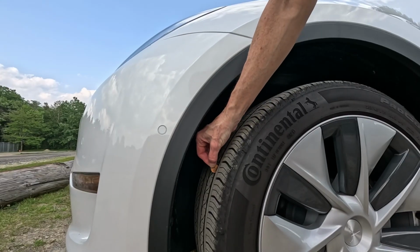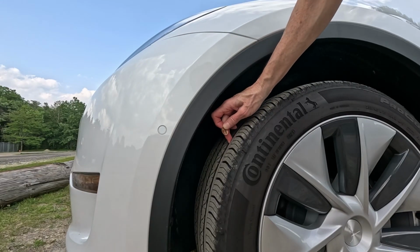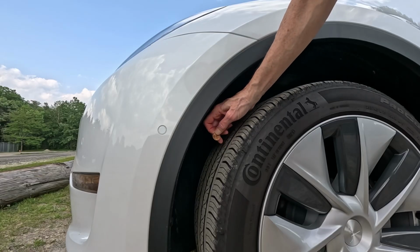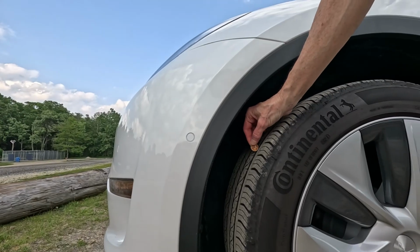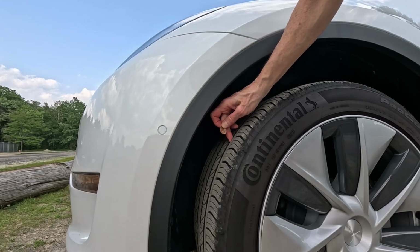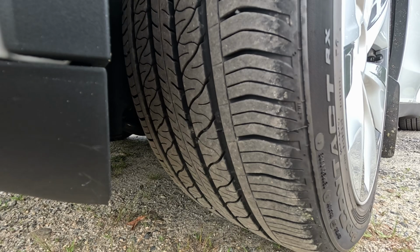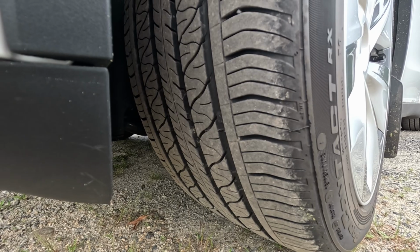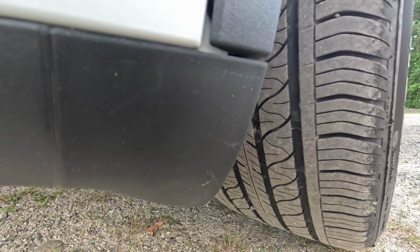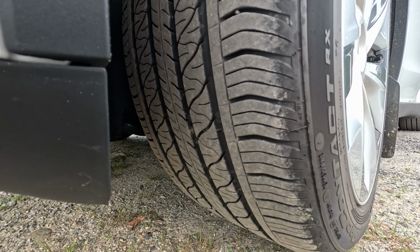You use a penny, and if you can't see the whole head, you hold it upside down. That's good. And if you can, then your tires need replacing. And you will feel the wear bars. There's a wear bar right there. Now let's look at the tread. Look if there's any wear. We'll look for nails or bubbles on the side. Everything looks good here. And of course, you want to check all 4 tires.